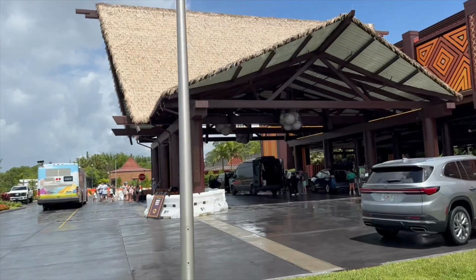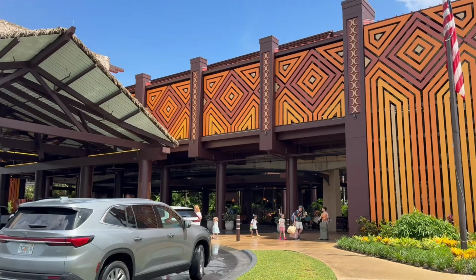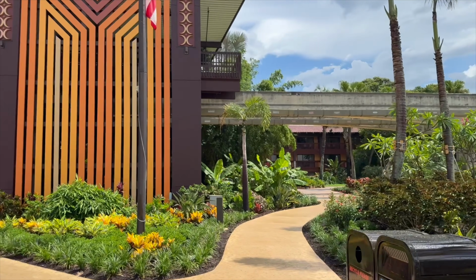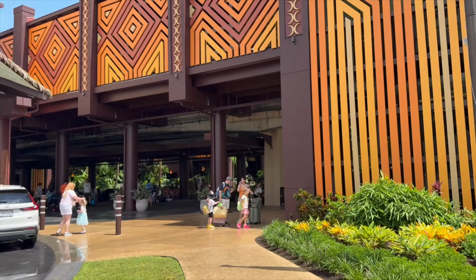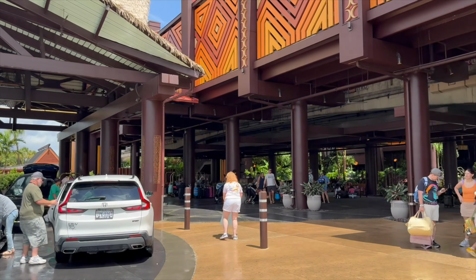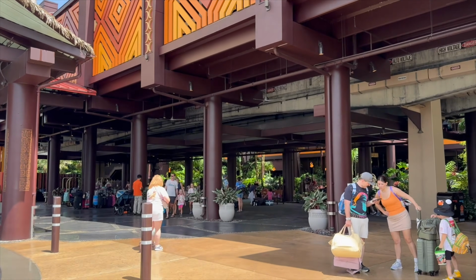So here we are at the front of the Polynesian. Because we're doing lunch, we're allowed to park here. They did give us a slip for our dashboard though that limits us to 3 hours, but that should be plenty for us to have lunch, pop into Magic Kingdom, and then head on out.